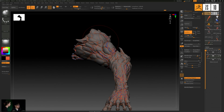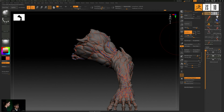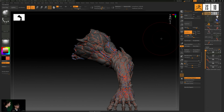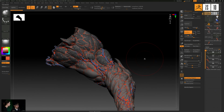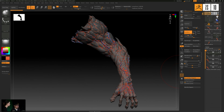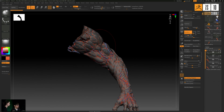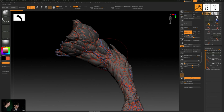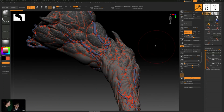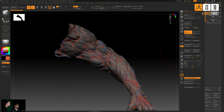So you can also create extra detail on top of this. So it's like a layer of details added to the base mesh. So pretty much using the same decimation master method, you were able to create extra detail. In this case, it is the dark gray area on the upper arm. And then you can also control using masking where you want those extra details to be visible.